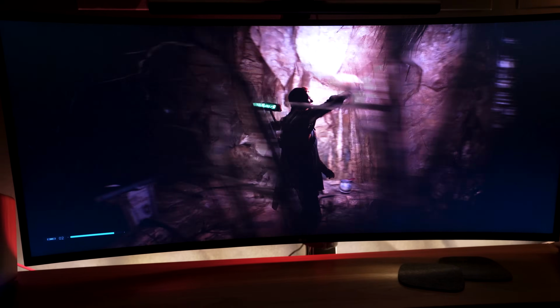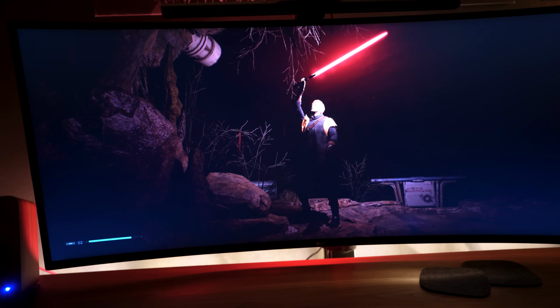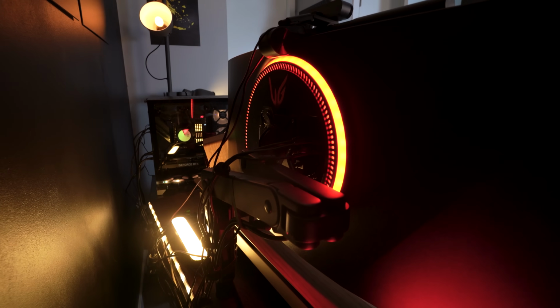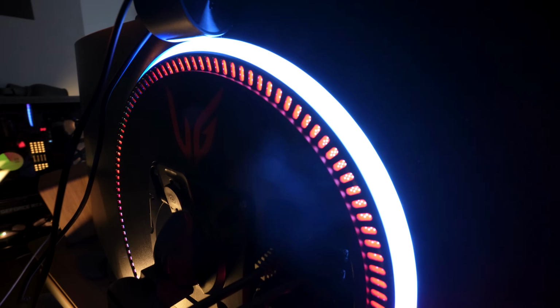It also boasts a 1 millisecond response time, though between you and me, it's more like a 4 millisecond response time if you don't want any color offshoot. Lastly, and I want to point this out specifically, the RGB lighting at the back is not just some gimmick, it actually works well and provides some decent ambient light.